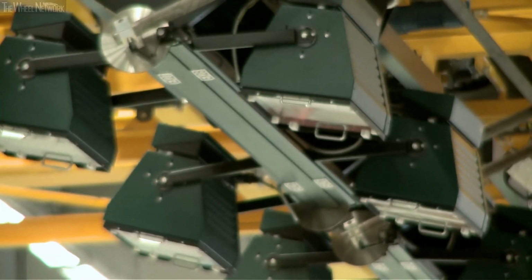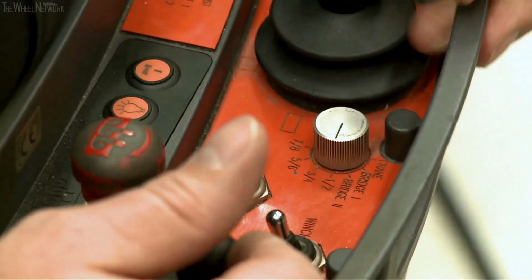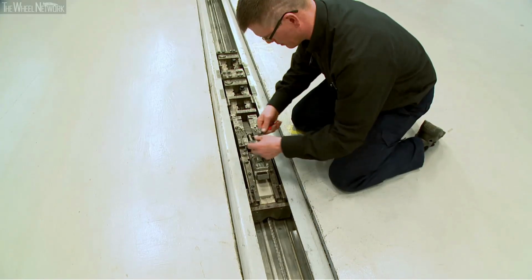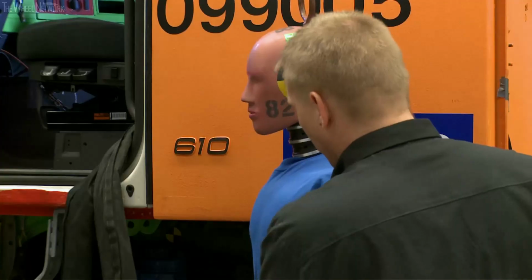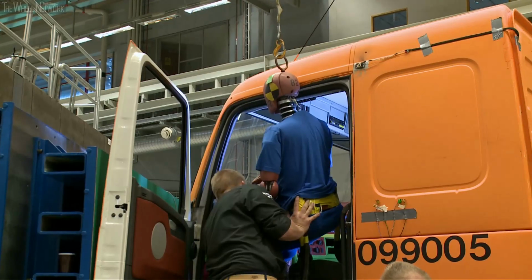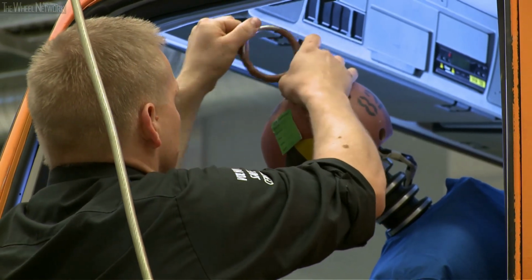Today we are setting up a crash scenario when a truck is hitting another truck from behind, a rear-end collision. It has taken almost 2 weeks to prepare this truck. The truck has now been attached to a track using a cable. The crash dummy is strapped in using the safety belt. Otherwise, the product developers would have no chance of succeeding with the fundamental purpose of their work, saving lives.